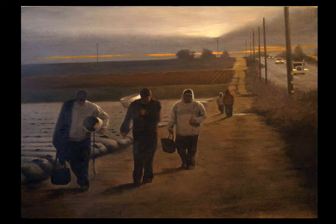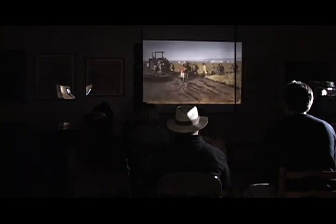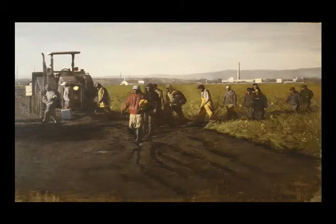This is off of the end of day. You recognize it. It's Highway 1. Where is that? Off of Moss Landing, yeah. Again, obviously very near Moss Landing.